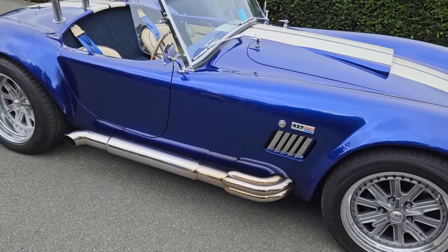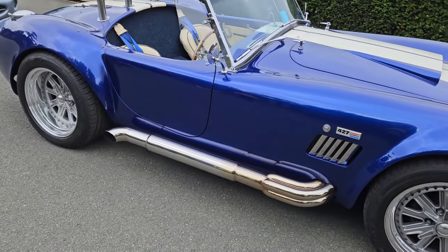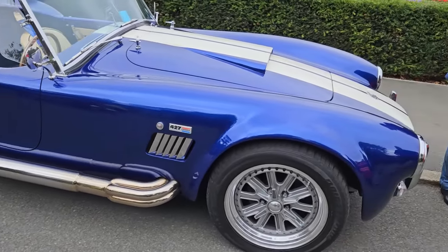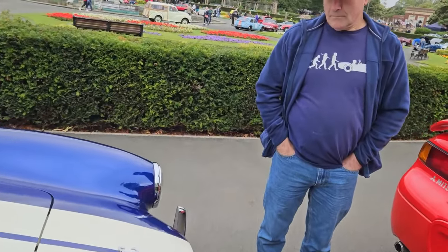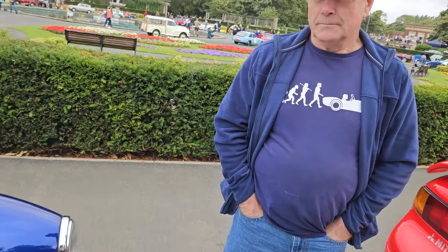Now, next we see is this Cobra. And again, we meet the very, very fortunate owner who's looked after this car. He's going to tell us a few words about it. Right. It's an AK Sports Cars Cobra, put on the road in 2006 and built by myself over 3 years.